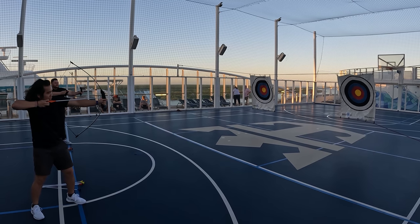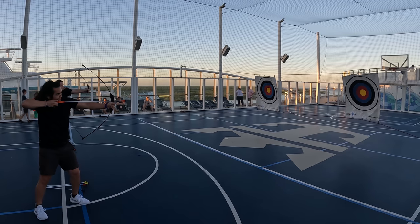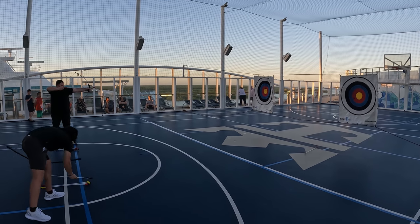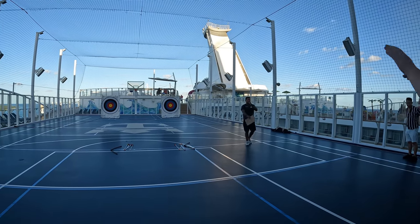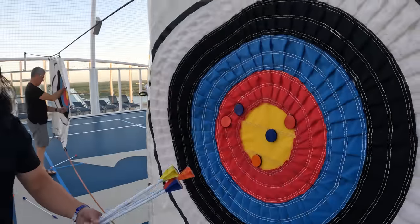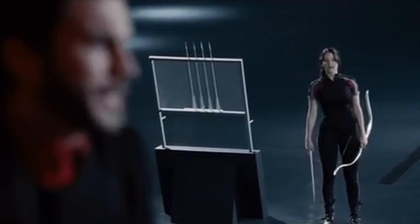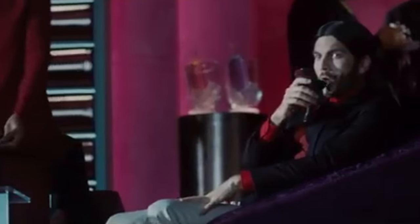Another fun activity, archery. Today, we had an archery tournament, and the winner of the round robin takes home a gold medal. The competition included roughly 40 participants, ranging from all ages. After some stretching, that commenced the Hunger Games. Katniss Everdeen, District 12.